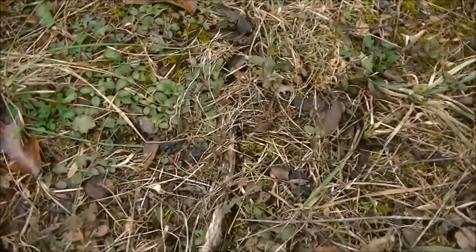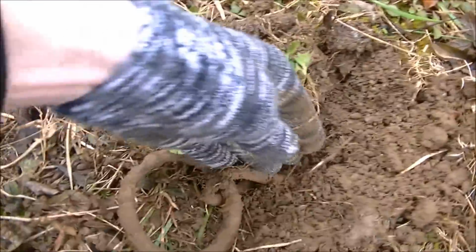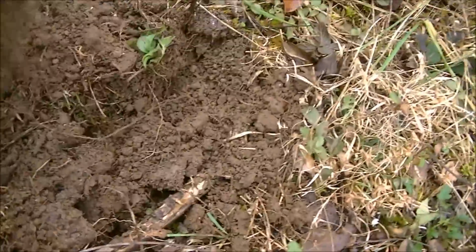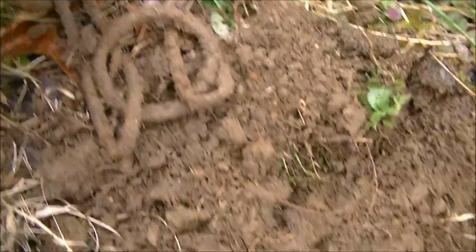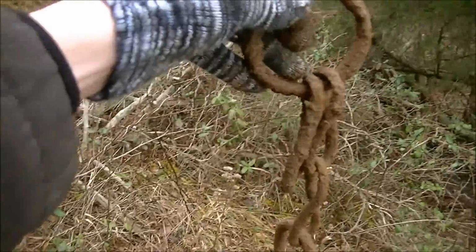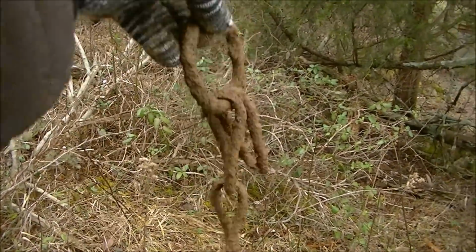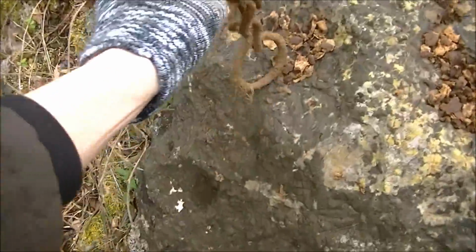Alright, well, I'm going to start digging. We'll see what it is. Here it is. Wowzer. Well, that's pretty neat anyway. At least there's stuff up here. Let's set it over here for now.